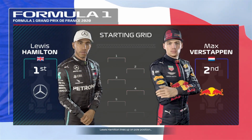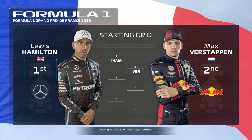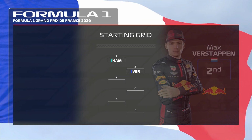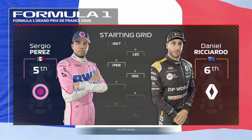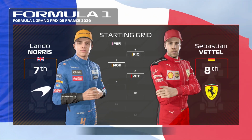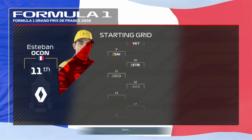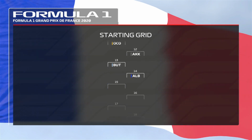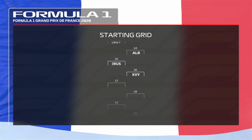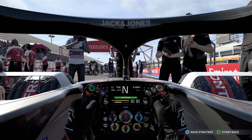Lewis Hamilton lines up on pole position, and Max Verstappen lines up alongside. Looking at the rest of today's grid, we have Bottas, Leclerc, Sergio Perez and Ricciardo, Norris, Vettel, Sainz and Lance Stroll, Ocon, Ackerman, and Butler 12th, and Albon, Russell, Kvyat, Antonio Giovinazzi, and Aiden Jackson in 18th. Gasly. Ugh, yikes. Got some work to do.